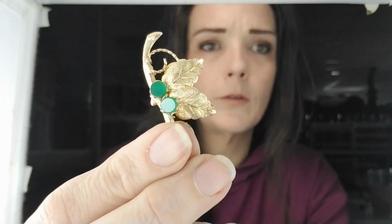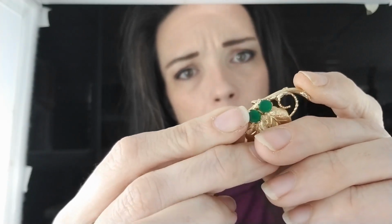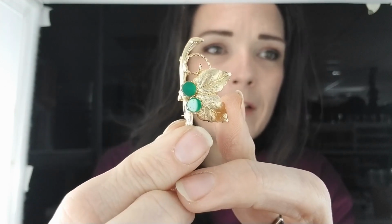And here's a little pin, gold tone with little pieces of jade. And that one does have a mark as well. Oh, I gotta open the clasp. I can't see it. It's hiding behind the clasp. Gold fill again. There we go.